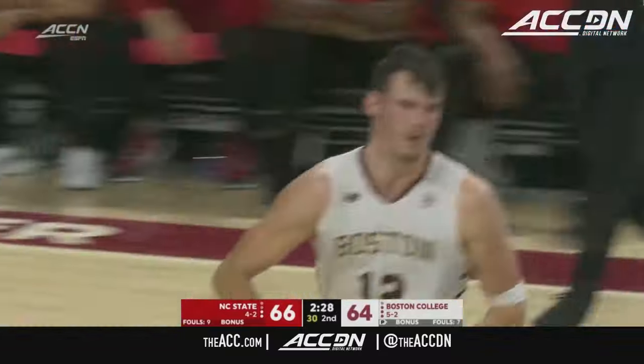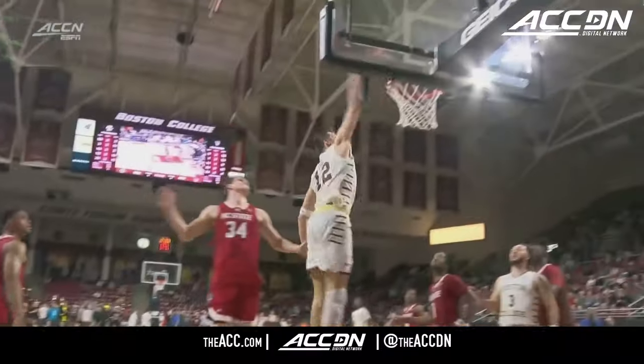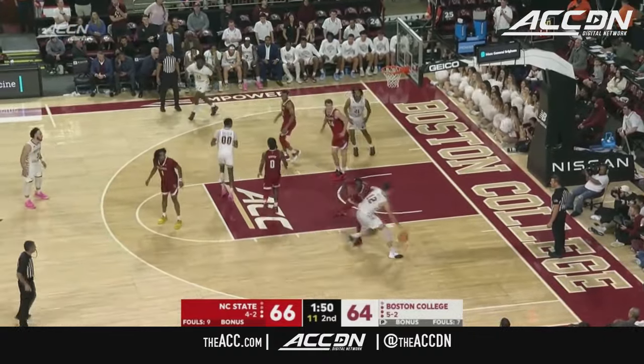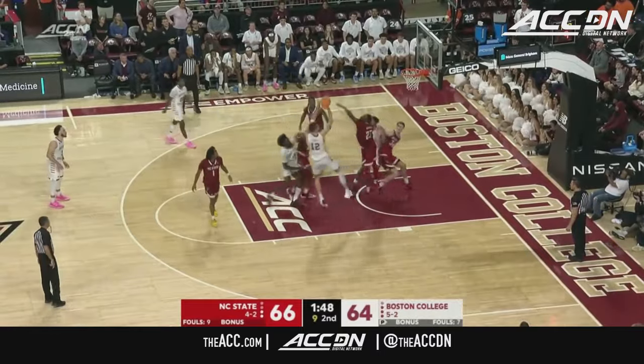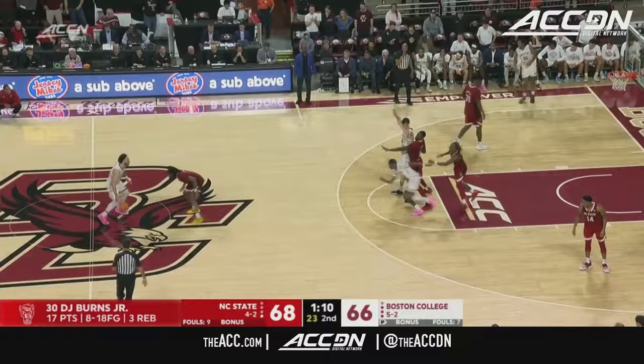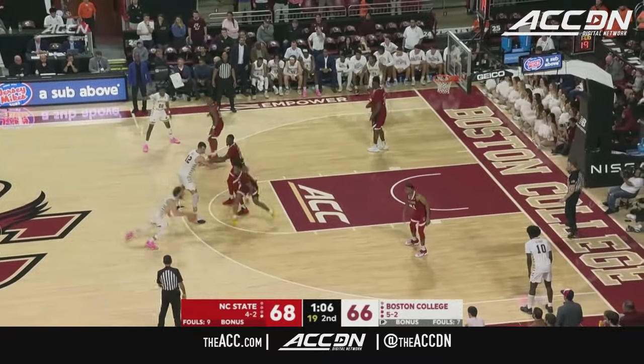Not a bad first step. Combo, but not that time. Quinten Post, again, he shoots the 3 ball so well. Trying to cross over. Backing in, Post on Diarra. Fadeaway, yes sir. Quinten Post. Two of the best bigs in the ACC going at it. DJ Burns, Quinten Post.